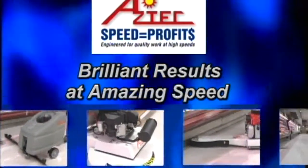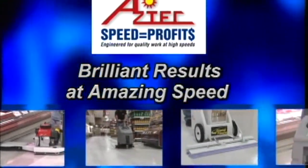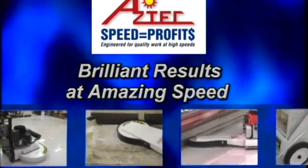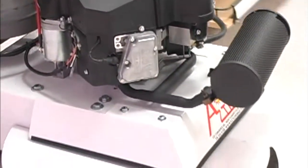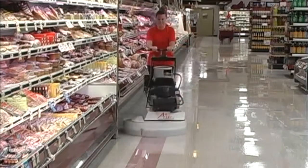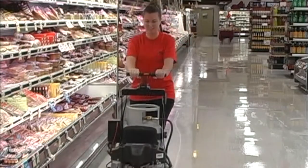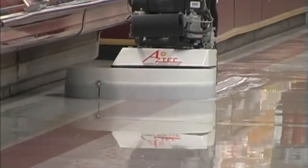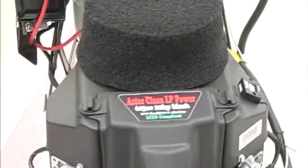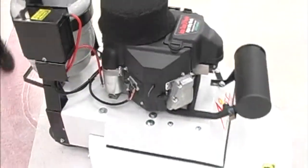In this difficult business environment where customers want more service for less money, it's critical that you learn to work smarter. Solution is down. The propane-driven Sidewinder begins the fastest vinyl tile floor stripping process available anywhere. With its 3-brush planetary motion, the 30-inch Sidewinder can easily strip 15,000 square feet of floor per hour.